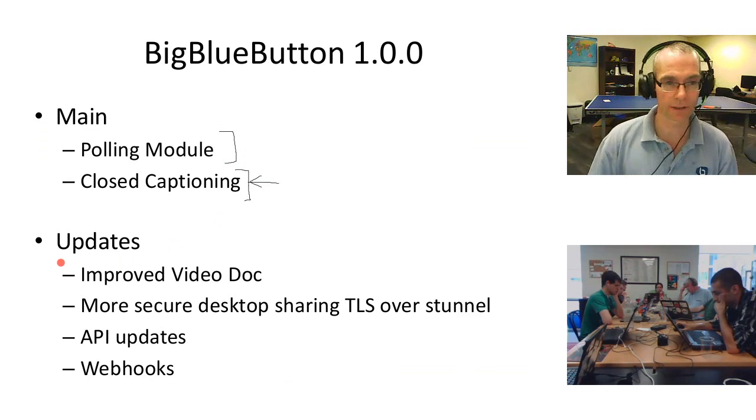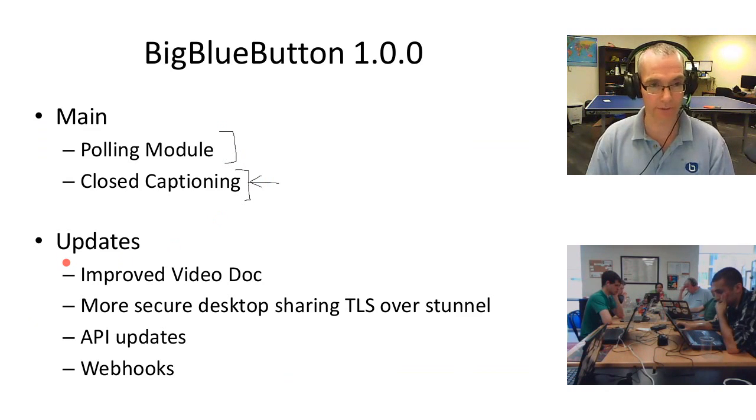Some other updates we've done. The MConf team has provided us an update to the video dock. I've got some screen sharing. We've got some more discrete secure desktop sharing with TLS over Stunnel, supplied by ICES. The MConf team have done the API updates and the webhooks as well.